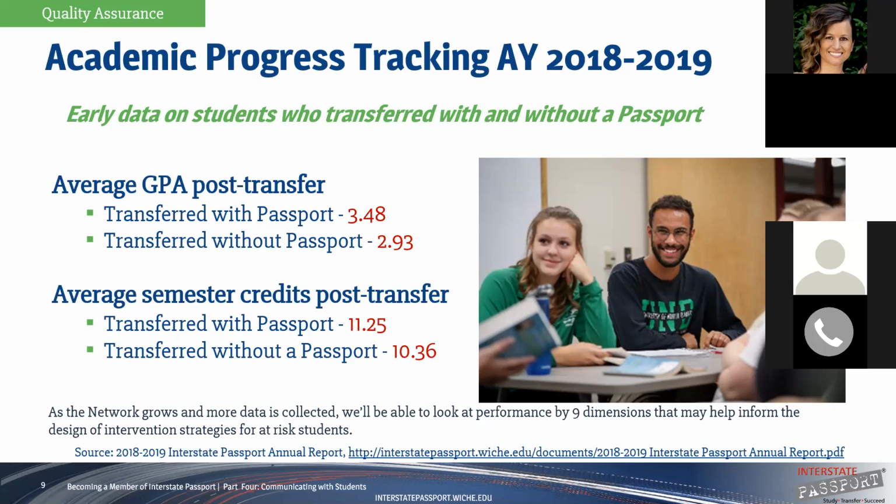Academic tracking is broken down by gender, race, veteran status, Pell, first generation, and more. This data can be used to identify strategies at your campus to increase student success. For a full overview, please visit the Interstate Passport Annual Report by visiting the Interstate Passport website.